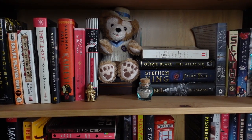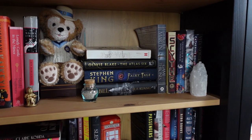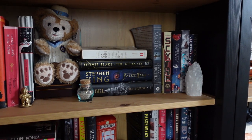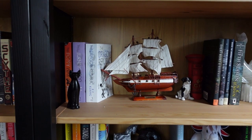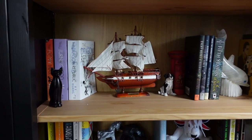This is the fantasy shelf. I have a lot of favorites in here. This is mostly standalone fantasy or fantasy that I'm not picking up the rest of the series. And then over here is all of my fantasy series. There are really only like two or three of them that I have.